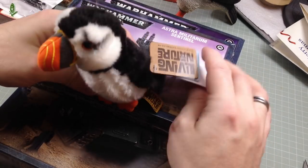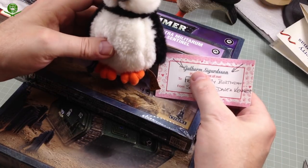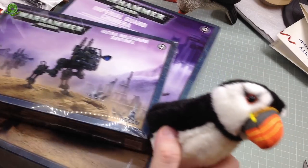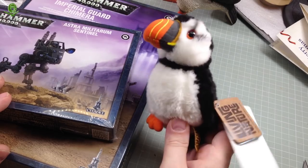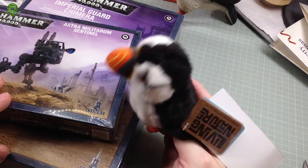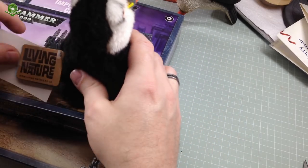And of course I've got to learn his name. Guthorm with an M on the end. Guthorm. He's so adorable. Look at that. He's just so cute and adorable. See, now I can take him with me to things and shows, and I can have him, like Scott does, having adventures and stuff, looking around. That's so adorable. Guys, thank you very, very much.